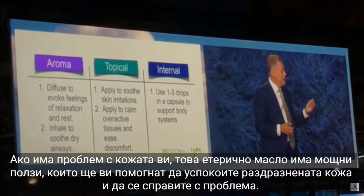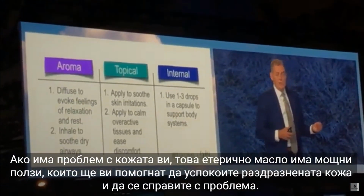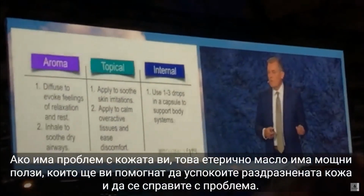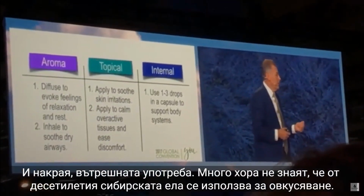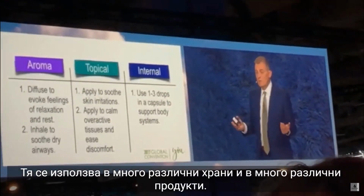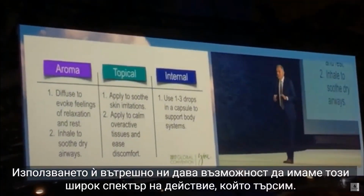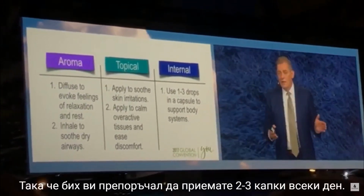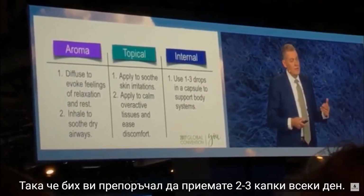Essentially, what I'm telling you is if it's on your skin or if it's a problem with your skin, this essential oil has powerful benefits that will help you to soothe and change that circumstance. And then lastly, internally, a lot of people don't know that Siberian fir has commonly been used as a flavoring agent for decades. It's used in a lot of different foods and a lot of different products. Using it internally gives us the option of having more of that broad spectrum activity that we're looking for. And so using 2 or 3 drops by mouth, now I would recommend that you do that every single day.